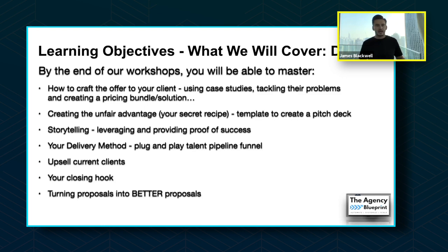And then I'm going to walk you through the storytelling technique that I've used, when we pitch for clients, to give you more leverage and provide proof of success to be able to close with confidence. And then we're going to build out our delivery method. I think this is a real game changer for all of the businesses. On the previous workshop we've done, this has worked a treat for everyone that's been on it, to really nail down your client exclusive.